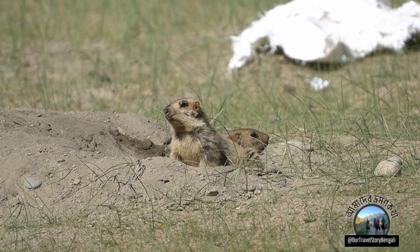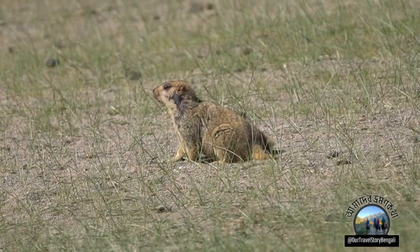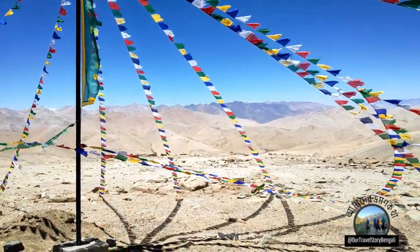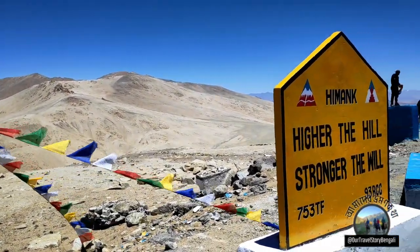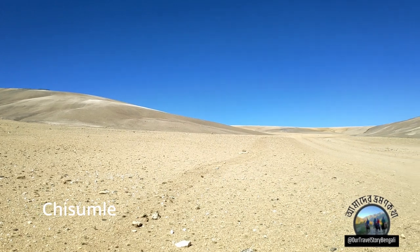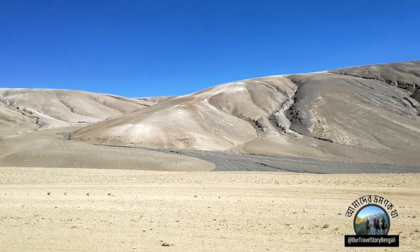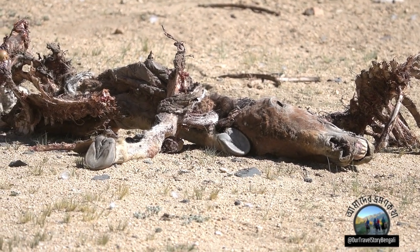Marmots are found in Changthang Wildlife Sanctuary, while going to Pangong Lake from Leh. Also you can see lots of marmots in Turtuk Village, near Nubra Valley, and on the way to Umling La Pass, which is today the highest motorable pass in the world. On the way to Umling La Pass, you may go through Chisumle, a desert area. A dead wild ass may have been killed by a wolf.